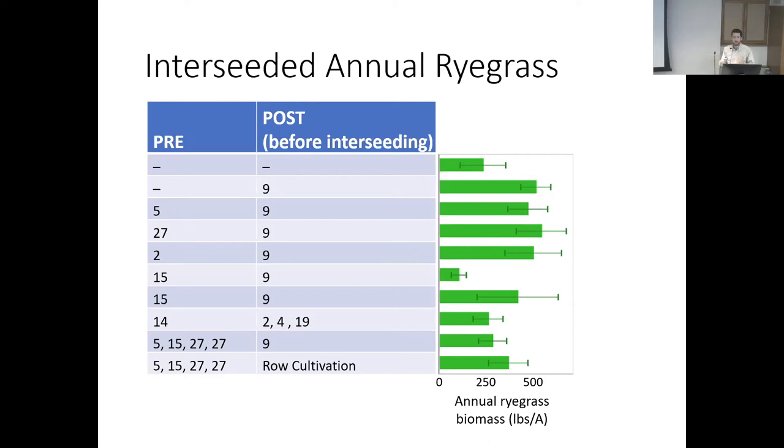But the overall message is that those herbicides that have grass weed activity did tend to injure the ryegrass. But those that didn't, like group 27 especially, this is Callisto, did not injure the ryegrass. And so I would suggest those herbicides, if growers are looking to do interseeding, as well as control these broadleaf water hemp and horseweed.